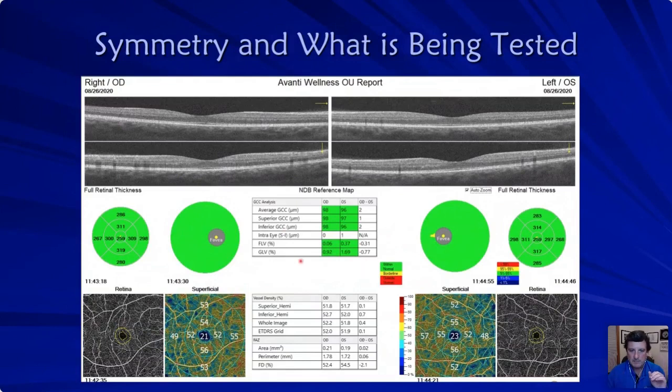So let's just look at a wellness map, which puts pretty much everything on the table. What I like, when looking at these, is starting at the GCC. You know, I know in my head between 85 and 100. And when I look at this, I can see that it's 98, 98, 98, 96, 97, 96. Within the eye, there's 0 microns difference. And within this eye, it's 1 micron difference. Going between the eyes, 2 microns, 1 micron, and 2 microns.